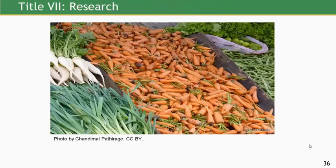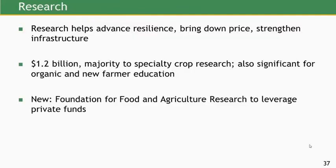I want to talk briefly about research, because research cross-cuts across all of these areas. And as I mentioned, research is key in bringing down price. It's also really important for giving us tools to advance resilience of the food system, which we desperately need, and to strengthen our infrastructure. And in this Farm Bill, $1.2 billion was put into the research programs, and the majority of this actually went to specialty crop research. So that was great that money was put into research, but of course there could have been more.